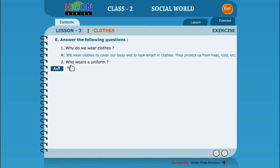Second question. Who wears a uniform? Students and people who do special jobs wear a uniform. So who are the people who wear uniforms? Students. And the people who do special jobs wear a uniform, right?